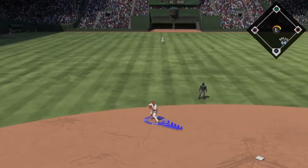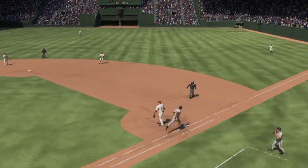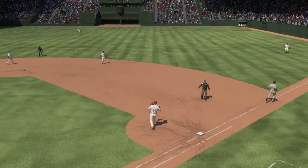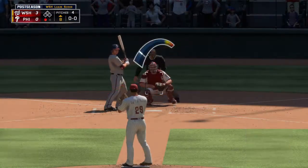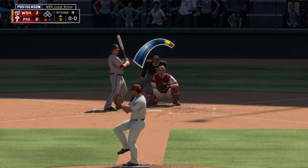Drilled on the ground to short. To his left, Tulowitzki. Throw on to first in time, so the leadoff man is set down to open up inning number 8. The batter, number 15. First delivery to him on the way. Seager.